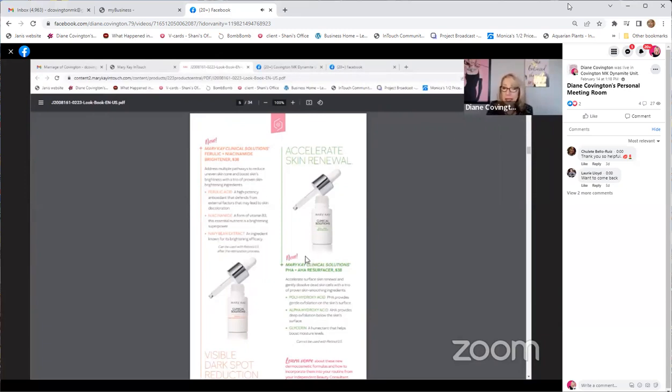The PHA, AHA, you do not want to use this with a retinol 0.5. This in itself is aggressive enough, and the 0.5 is aggressive enough. So you don't want to use those together. So if your client is already purchasing the retinol 0.5, then she is not going to be a candidate for this. Does that make sense? All right. So that explains to you guys about those two boosters.